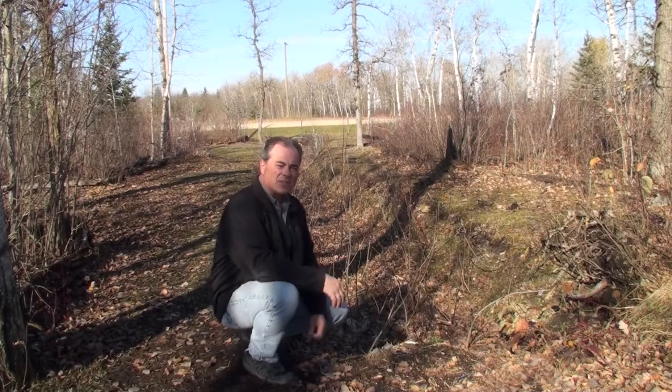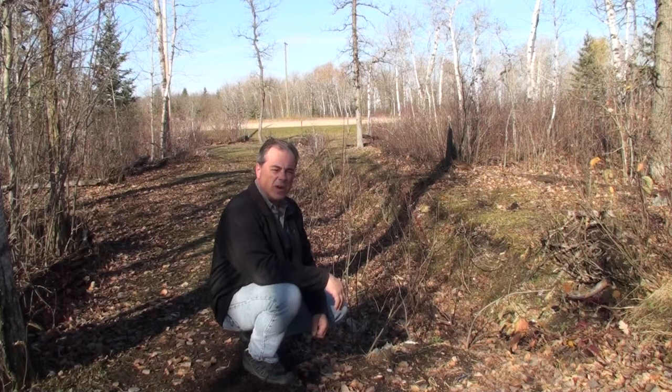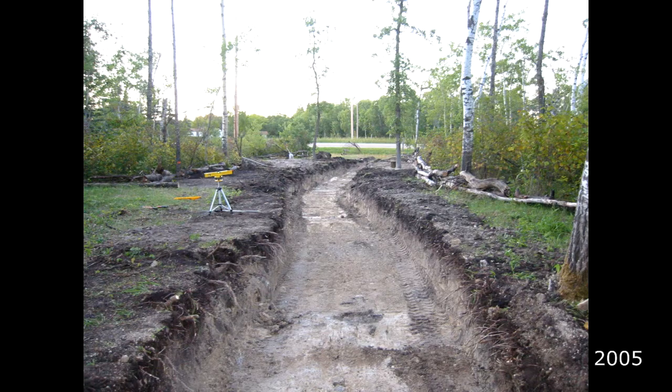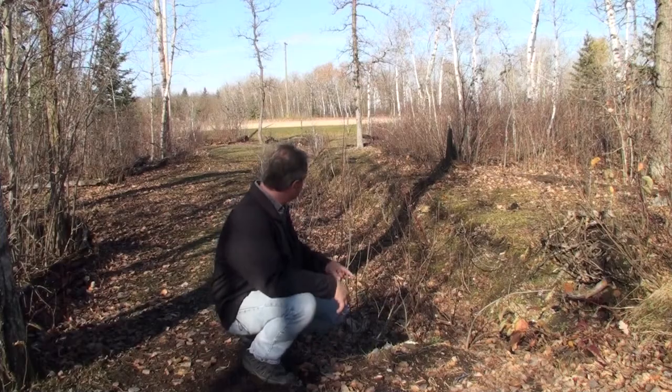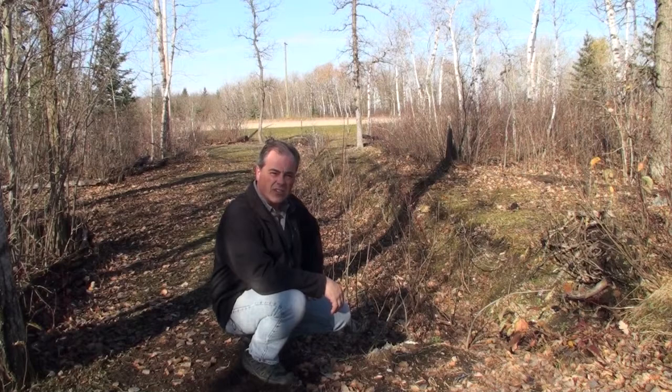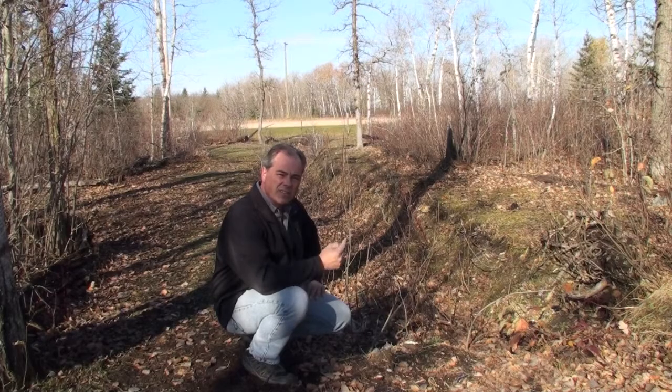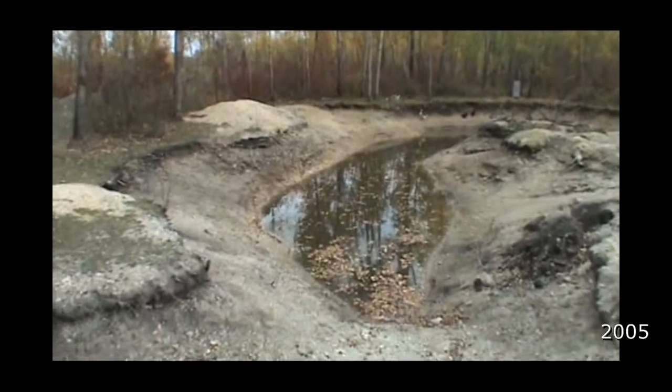In around 2003, we started to come up with ideas on how we could correct this issue. So what we did is we dug a trench from the pond where it currently resides and straight up to the front into the ditch. So any water that comes into the pond, it'll then overflow, go down the trench, and out where it's supposed to go.